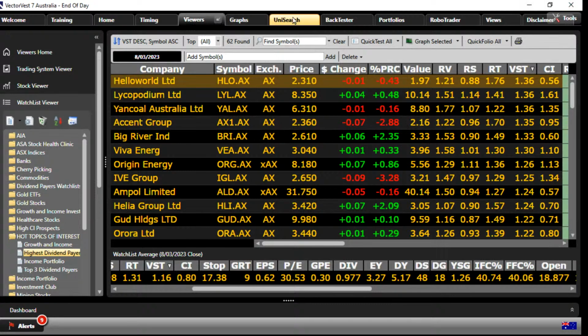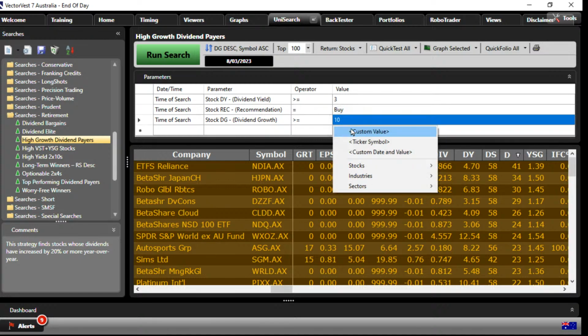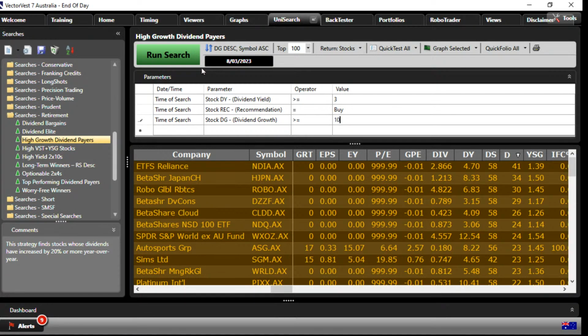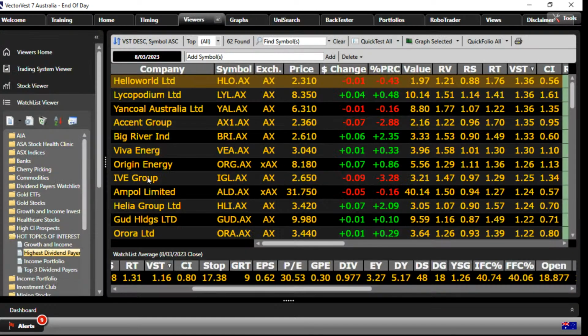So just a quick recap: we went to UniSearch, I went to Search as Retirement, I picked on the high growth dividend payers, and all I did here is I just changed this one here, custom value, and I put it to being 3 because I just wanted it a little bit higher than 2. And just to find a few more stocks, instead of the companies growing the dividends by 20%, I just dialed it down to 10%. I ran the search and I took all of these stocks and I moved them over into a watch list. All right, so here's that watch list. Right, let's get into it now.